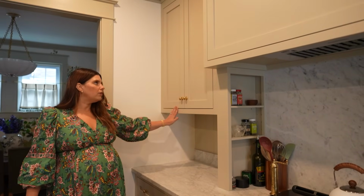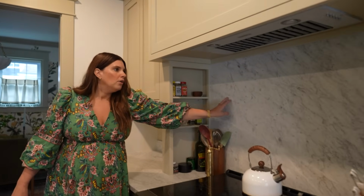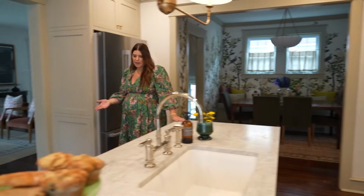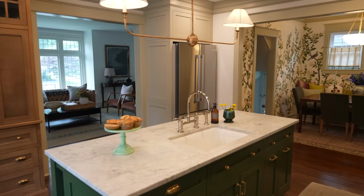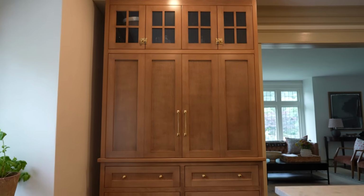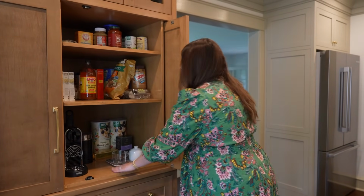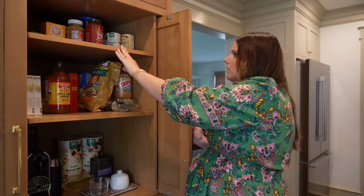He did a custom hood, inset cabinetry, and then we continued the Carrara marble backsplash behind our range as well. We got really creative, as I said, with layout. And again, because these Haverford homes can sometimes be a little bit smaller, we knew that we were going to have to put our pantry and our coffee and all of those things inside of our kind of shelving and cabinetry. So we created a hutch-like furniture piece here where we keep our coffee, then snacks for the kids up here, and then more of our baking and cooking supplies up here.